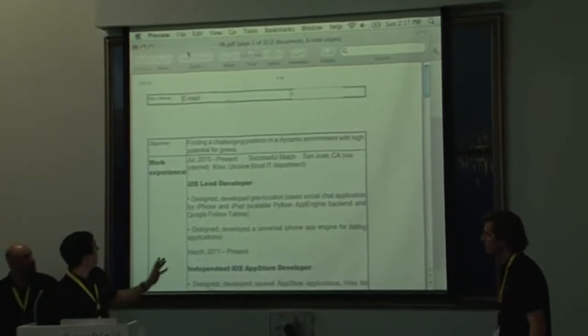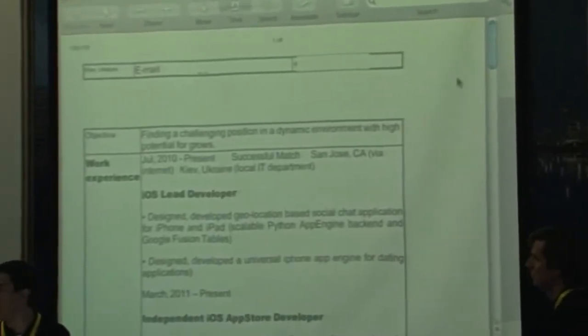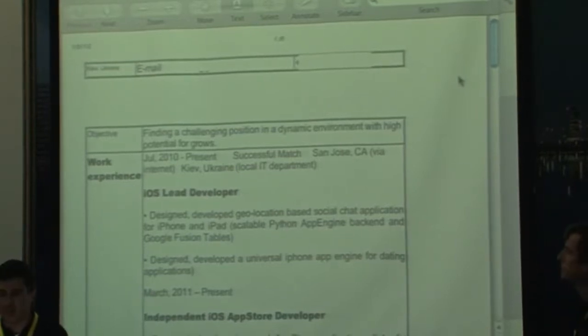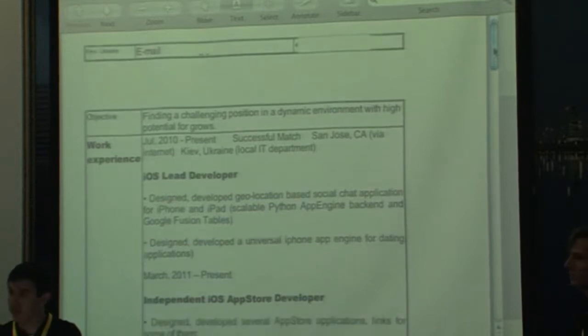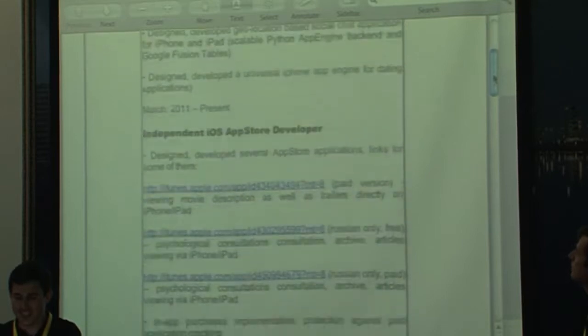Can you read it? Can you see it well? Yes, good. Okay. So just take a couple of minutes to go through this CV and then we'll talk about it. And I would like to know from you, what do you think, if it's well done or not, what you noticed. Could I say something about it? Just one second. Let everybody go through the whole CV and then.